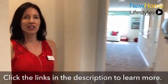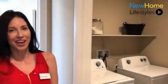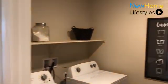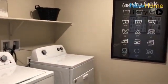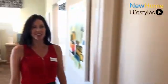Down here we have our laundry room. It's a full-size laundry room on the 2nd level, so you don't have to go downstairs for the chores. It also has the option to put in a laundry sink. And right down here is the master suite.